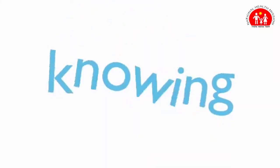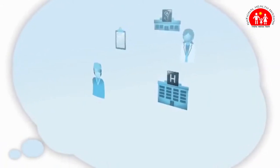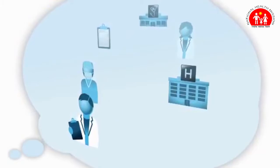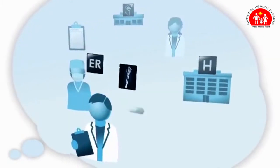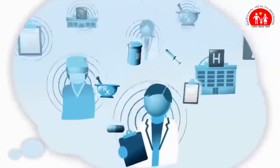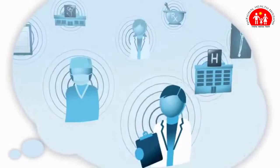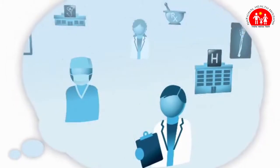So, what exactly is worth knowing? Think about how many times you've used the healthcare system, how many times you've visited your family doctor, or a hospital ER, or had an X-ray, or filled a prescription. Have you ever wondered how all that information is maintained and shared between these points of care? Or if it's even shared at all? Now think about how this could affect the healthcare you receive.